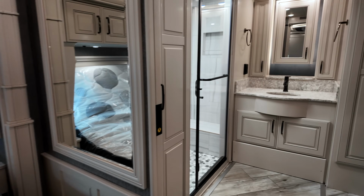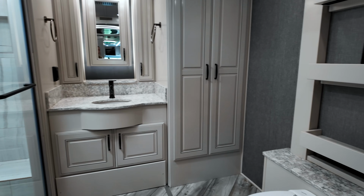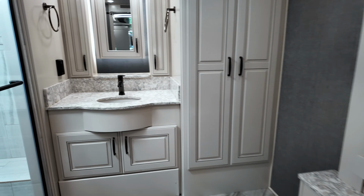Last up, the bathroom, which again is also super clean, squeaky clean.